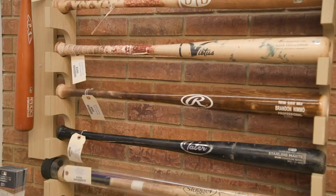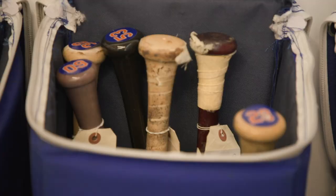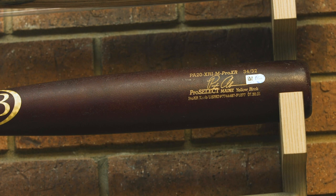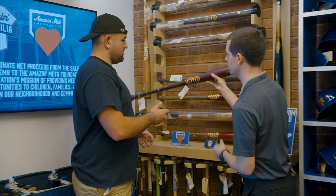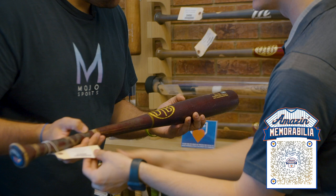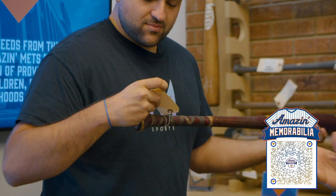All right, so I noticed you guys have a wide collection of game-used bats. Tell me about these bats. Perfect, so we have game-used and team-issued bats here from your favorite Mets players. So this one here is a Pete Alonso game-used bat. As you see here, it has the MLB authentication hologram on it, and it'll tell you exactly what happened with that bat. As you can see, that's a Pete Alonso hit for a single. Pitcher Zach Wheeler, batter Pete Alonso, result single, sixth inning. It's so specific, and if I look this hologram up, it'll come up with that. It will give you that exact information.